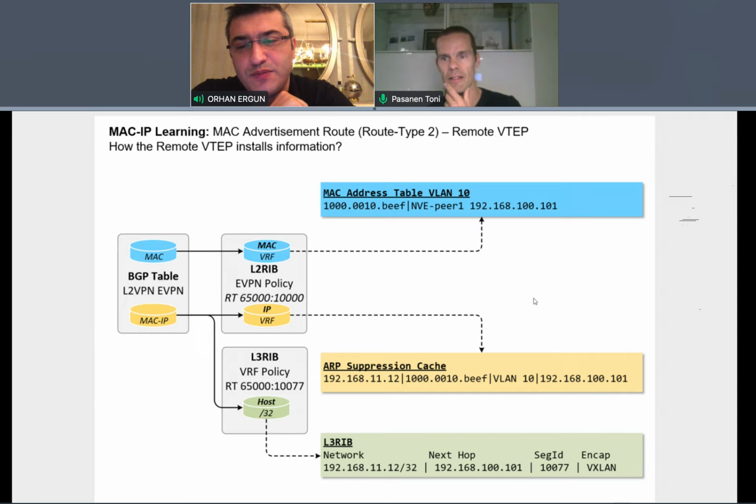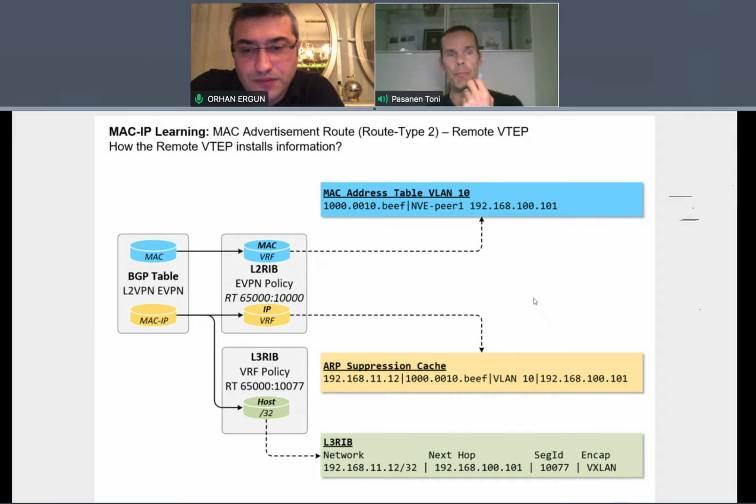So that's why we were advertising in the beginning with route type 2, always two route targets, one for the layer 2 routing information base, another for the layer 3 routing information base. Precisely. The update that includes MAC address and IP address information carries two route targets. One is for layer 2, which is used for ARP suppression, and the other is for layer 3, which is used for routing between the virtual networks.